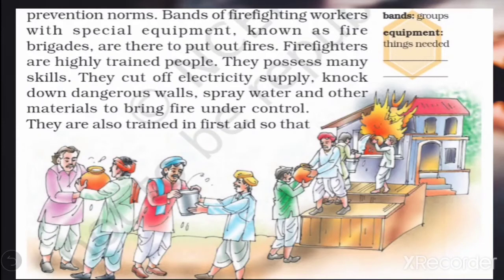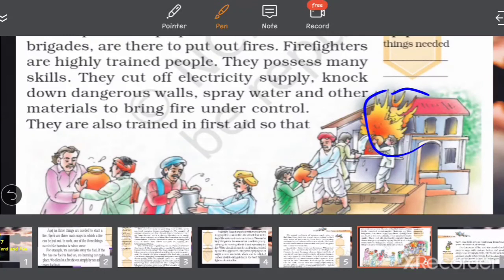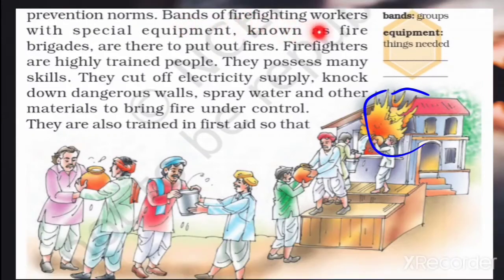Now look at your picture. The chain of people, how they are controlling this. Look at the fire, this fire. Prevention norms. Bands of firefighting workers with special equipment are known as fire brigades.